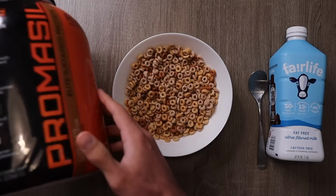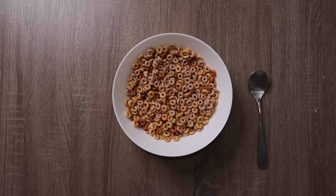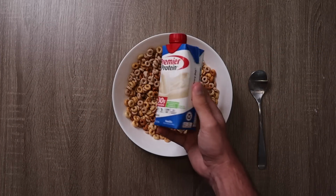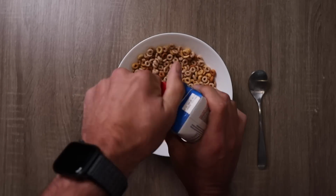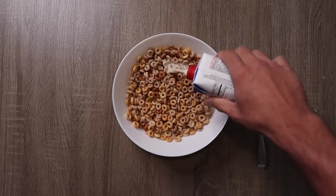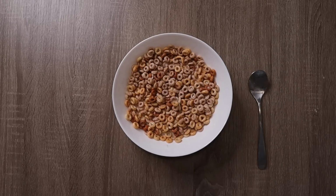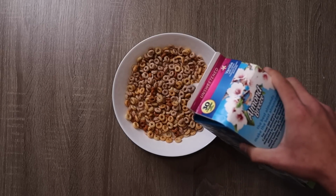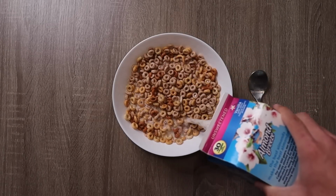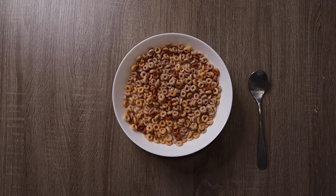Put about a scoop and a half of protein in a shaker cup with milk or almond milk. Blend it up, super tasty. Or if you're lazy like me, use this right here, the pre-made protein drinks. These things are simple, easy, super quick. And then I like to add a little extra almond milk on the side because it doesn't quite get it there. But the consistency is perfect and super high in protein, obviously.